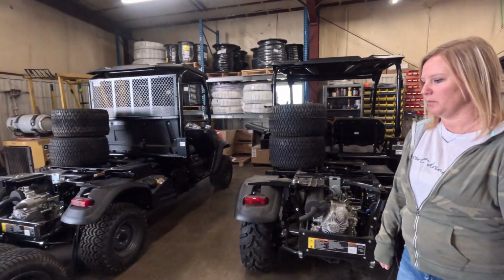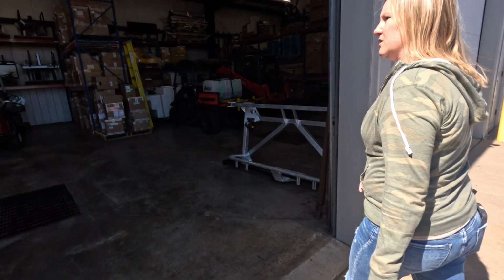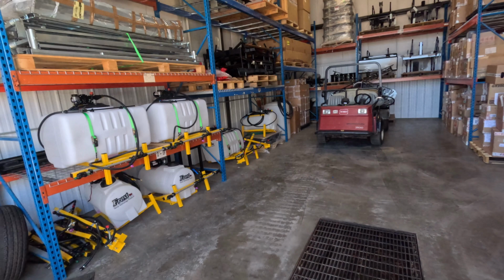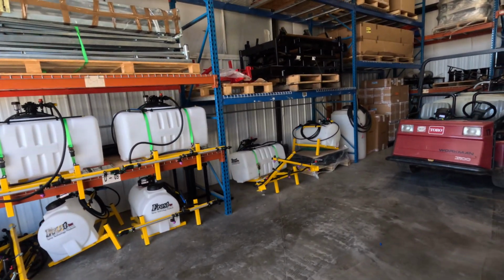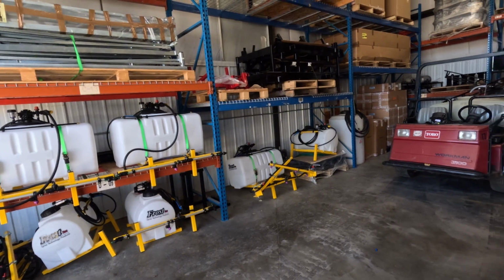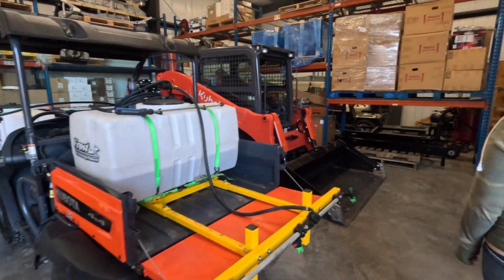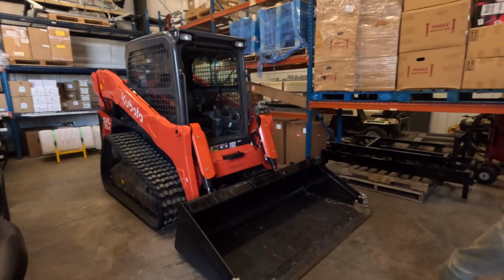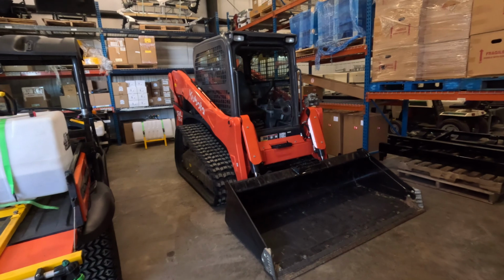Yeah, the technology side of things is getting really big right now. For sure. We have a bunch of pod stuff already made up. Those go pretty regularly, so we gotta have those ready. And then just little parts. We try out some of them with the skid steer and our own UTV and stuff like that.